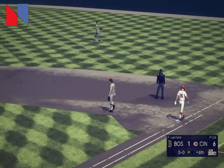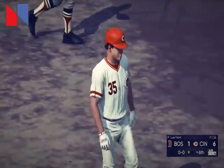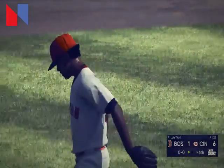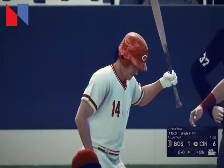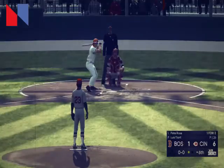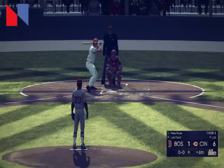Whoa. Not a lot you can do with that pitch. That fastball just ate him up inside and gets the soft grounder for the out. Next, it'll be Pete Rose as he'll dig into the left-handed batter's box.